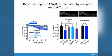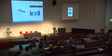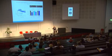So we also wanted to know a bit more about the mechanism that's driving this dispersal of GABA receptors from these inhibitory postsynaptic domains. When James looked at the total change in fluorescence in the dendrites, rather than by drawing regions of interest around each cluster, there was no change in total surface receptor fluorescence. So that suggests then that it's not a down-modulation of the receptors from the plasma membrane, but rather that the receptors are simply moving out of the synapse by, for example, lateral diffusion. And we wanted to be able to test that in a different way.